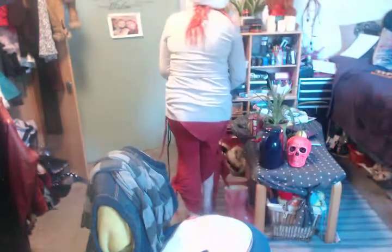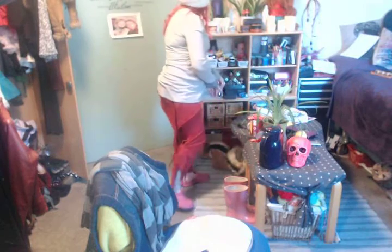Then I got some dye and some pink hair color, because I want to have pink hair soon. I'm keeping the red for a while, but I think it's fading, so I'm going to try to make it pink. Just for a while. I have a lot of red, so let's see how this goes. I will show you eventually when I do it, but I'm not going to do it right away. I'm looking around my room to see if I have more stuff.